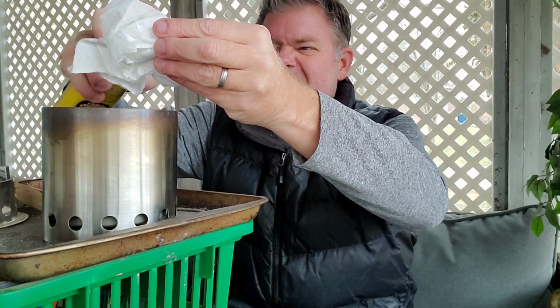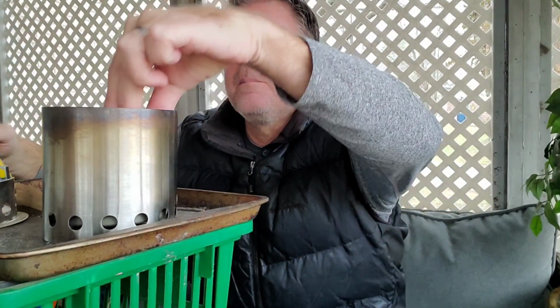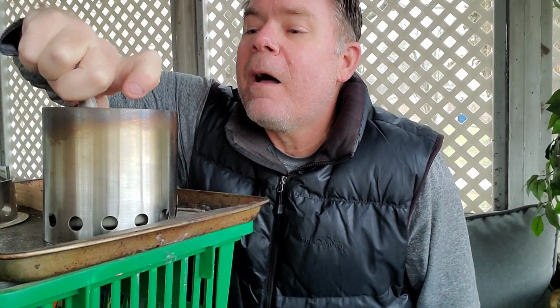The next thing you'll need to do is either get some dry leaves, or what I like to do is get a paper towel and spray a little vegetable oil on it, okay? So get it about like that. Maybe put some on the back, put it in the bottom, and then you need to light it up. So after you find yourself a lighter, just light the paper towel.